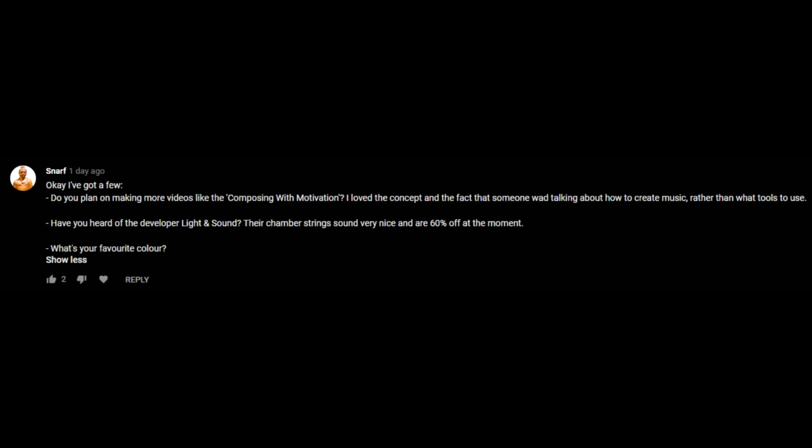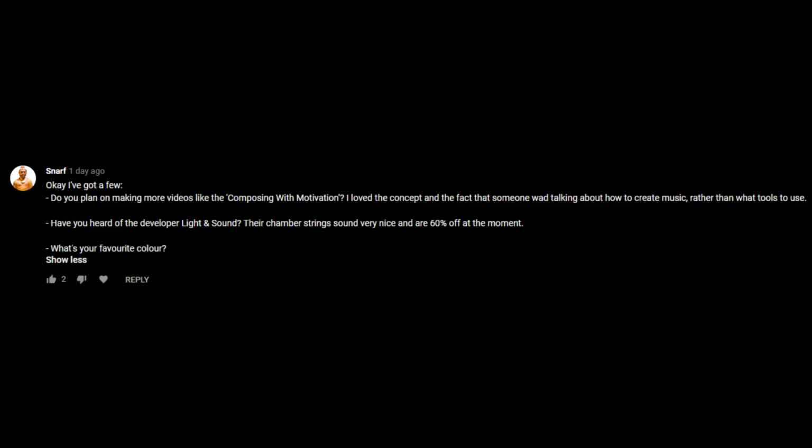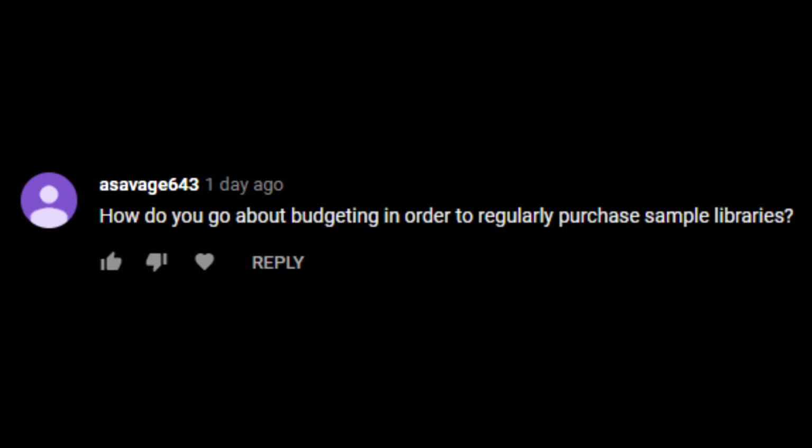Have you heard of the developer Light and Sound? Their chamber strings sound very nice and are 60% off at the moment. I've been contemplating getting that library, but I just haven't made the move yet. Maybe one day. What's your favorite color? Purple.